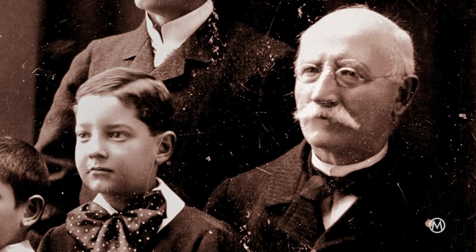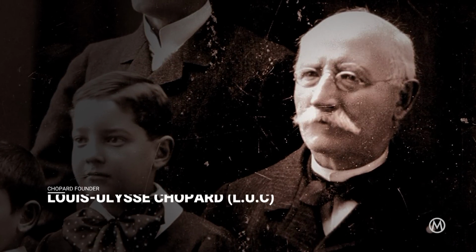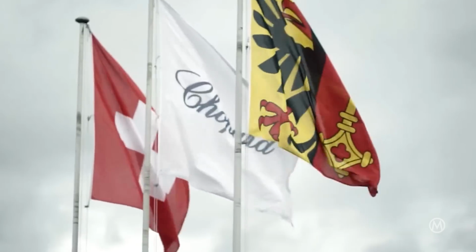The Chopard L.U.C collection is named after the brand's founder, Louis-Ulysse Chopard, L.U.C. This collection is known for its handsome, elegant watches with impeccable execution. And with this collection, Chopard became part of the small circle of Geneva-based Horlogerie brands. In 1996, the brand introduced both the L.U.C collection and a new movement, the caliber 96.